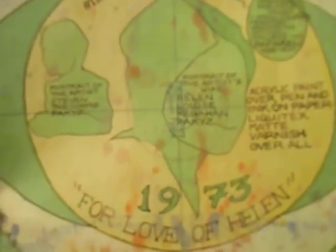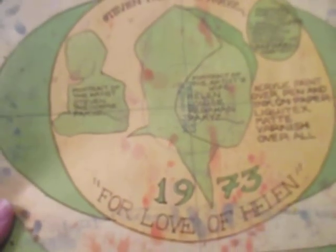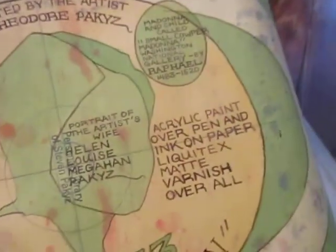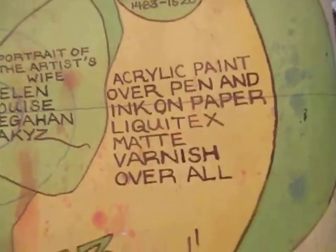And this is just so... For the Love of Helen, painted by the artist Stephen Theodore Pakyz. I'm going to guess how you pronounce it. Portrait of the artist, Stephen Theodore Pakyz. Portrait of the artist's wife, Helen Louise Macon Pakyz. There's even a stamp. Acrylic paint over pen and ink.